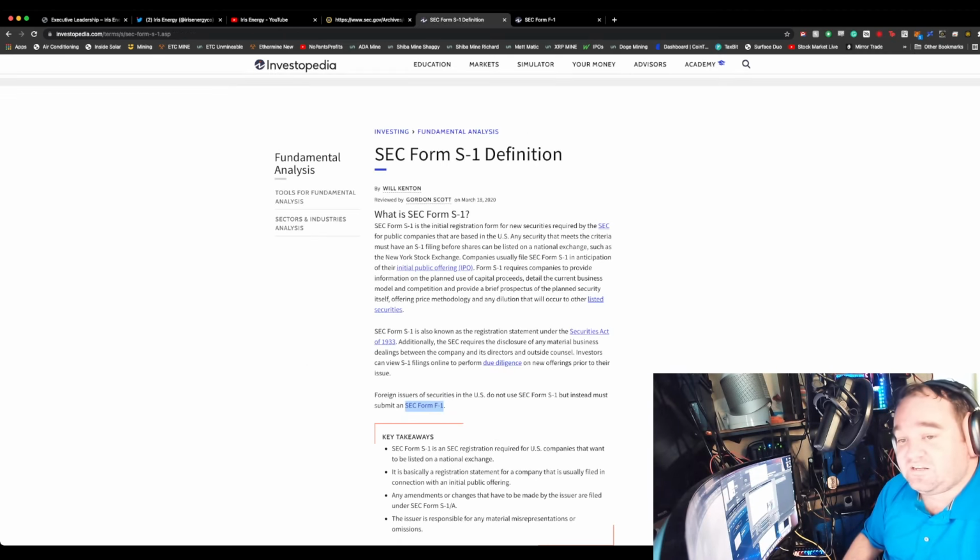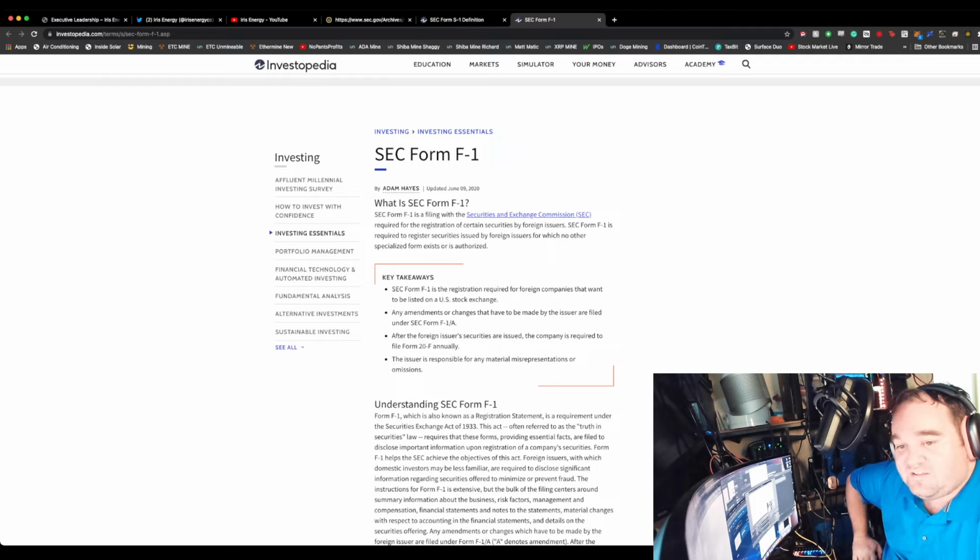Now, we've taken a look at S1 forms in the past. An SEC S1 form is the initial registration form for new securities required by the SEC for public companies that are based in the U.S. Very simple, very broad. And the SEC form F1 is a filing with the Securities and Exchange Commission required for registration of certain securities by foreign issuers. It is required to register securities issued by a foreign issuer for which no other specialized form exists or is authorized.